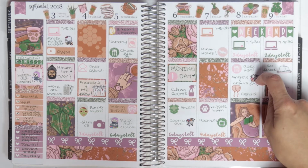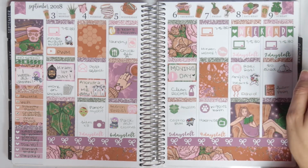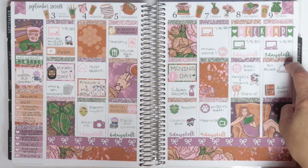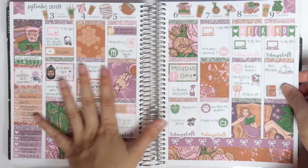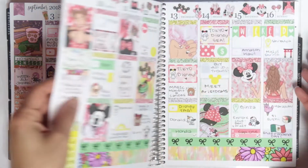And then we actually got ice cream at Angels and Hearts, which is connected, or inside I should say, the Rocky, super good. And then it looks like Sunday I didn't do anything. So yeah, that was basically this week. It was a lot of packing and just preparing for moving and stuff like that.